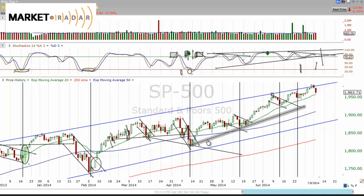Watching the volume, watching some of the breaking news briefs that come across the wire, and seeing some of the rockets and the volume pick up on the downside. So definitely putting two and two together, today's action has a little reaction to that.